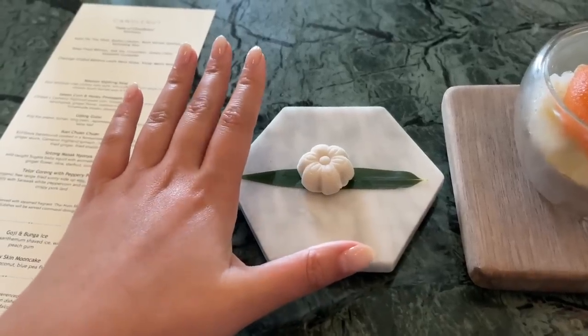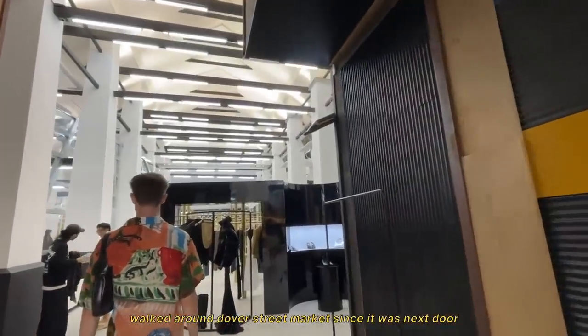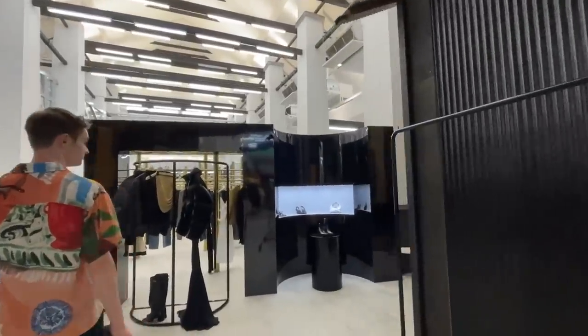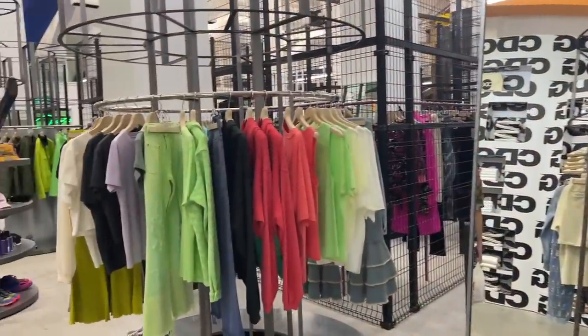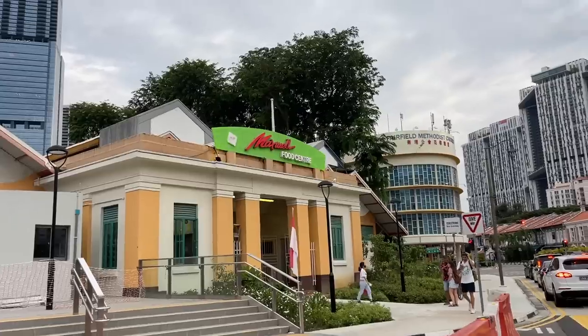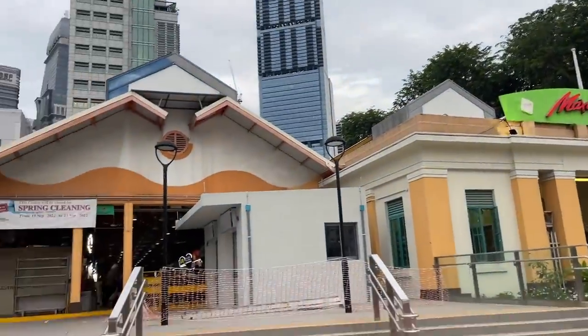Size comparison. The Silver Street Market is so big. Wow. And Maxwell Food Center is popping. There's lots of people.